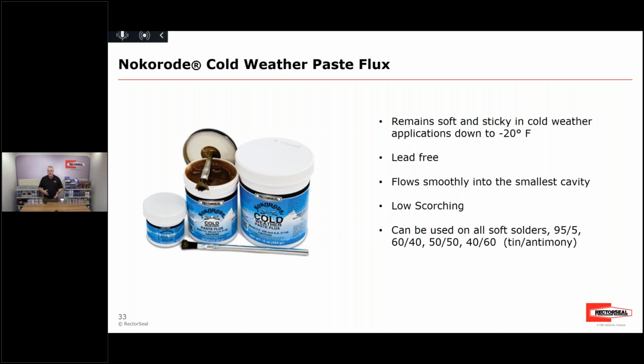And then we also have a cold weather paste flux. It remains soft and sticky in cold weather applications down to minus 20 degrees Fahrenheit. It's also lead free. It also flows smoothly into the smallest cavity. It's low scorching and can be used on all types of solder: 95-5, 60-40, 50-50, and 40-60.